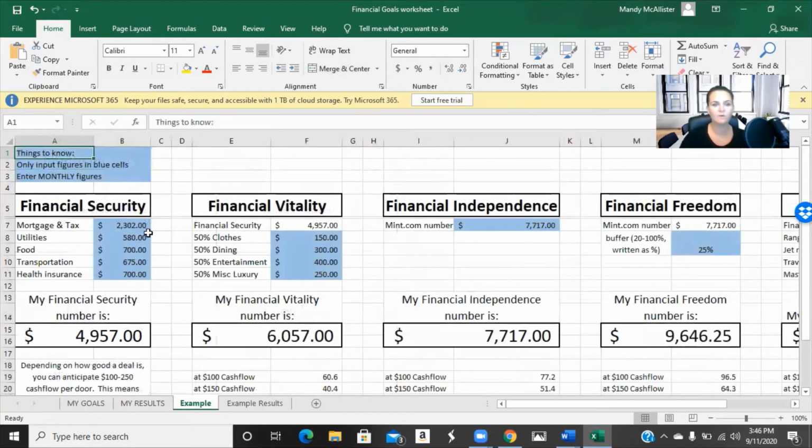Now we understand what financial security is. Once you've achieved that, what is the next hurdle to overcome? Well, the thought there for financial vitality is you're beyond security. You have more passive income coming in than is required to just cover your needs. So you've achieved financial security plus some level, call it 50%, of a few luxuries. The examples here are 50% of the clothes that you buy a month, the dining that you do, entertainment, and a miscellaneous type of luxury.